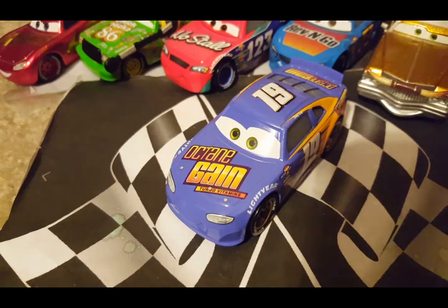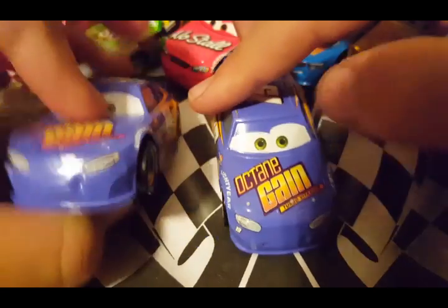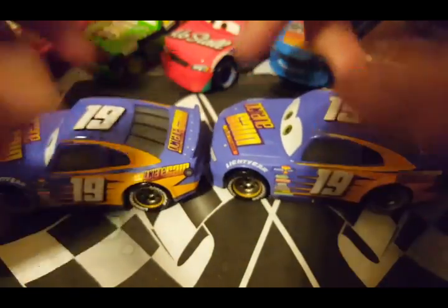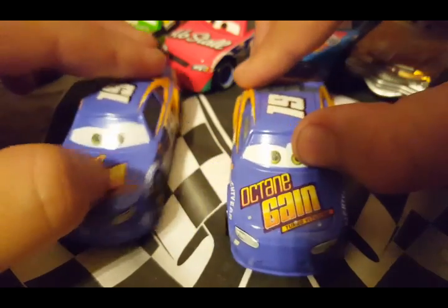I did find him. So, as you can see, I'll bring in the one that's from the 2-pack with Cal that I did review. I did review him before, and as you can see, they are the exact same. No differences at all between the two, so no need to go over any differences as there are none.